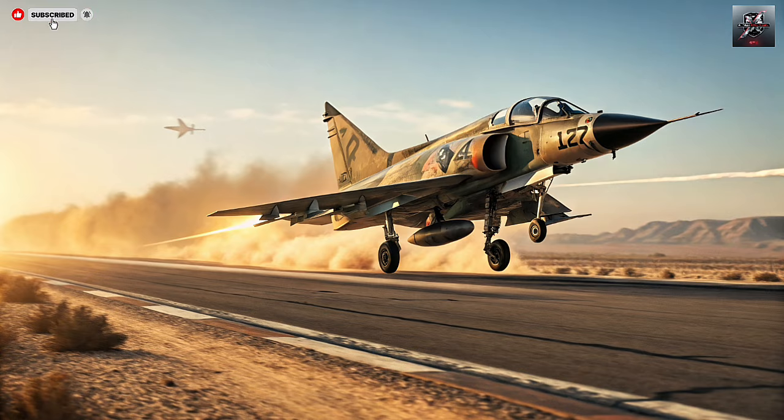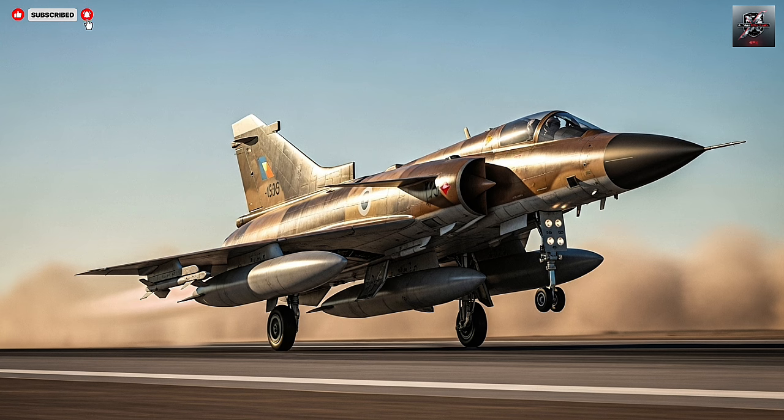Its delta-wing design gave it stability at high speeds and excellent performance at high altitudes, while its canard foreplanes, added in later variants like the Kfir C2 and C7, improved maneuverability and reduced landing speeds. These small forward wings became a defining visual feature of the Kfir and gave it an aggressive, modern look that remains impressive even today. The Kfir C2 variant represented a major leap forward.